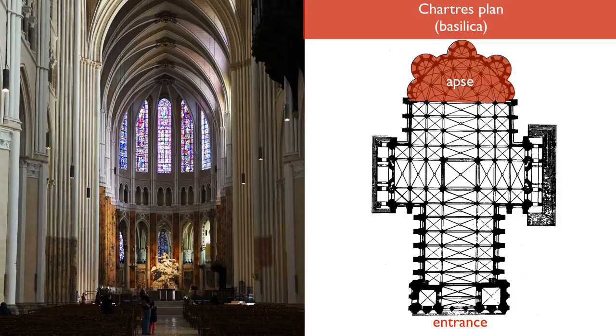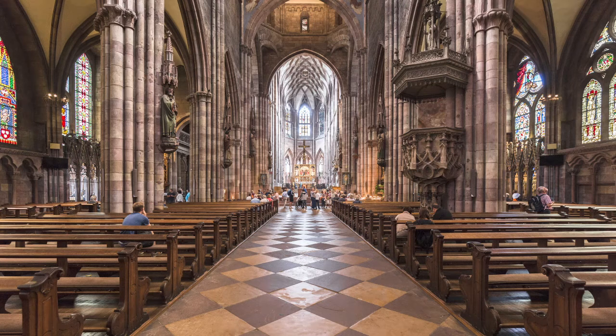In any church, there is always a main center aisle. And that aisle, with the pews on each side, is called the nave of the church. It's the main central axis of the church.